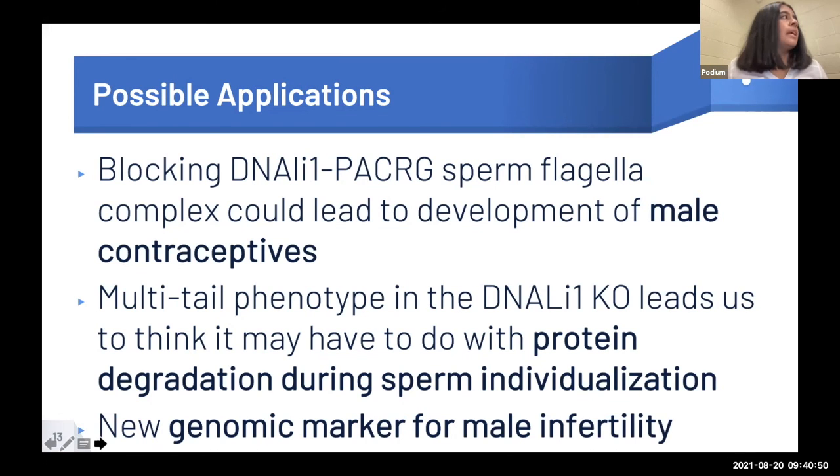By that line of reasoning, if we find a protein in this yeast-2 hybrid screen that we know the function of, and we block that binding, we can predict what it would do to the function, what it would stop. We don't know because we haven't finished the experiment, but we predict that it might have to do with sperm individualization during spermiogenesis, because the multi-tail phenotype that we saw when we knocked out DNA LI1 in mice showed sperm that had not been able to separate and had grown multiple tails. So we think that it could have something to do with that, and we're not sure.